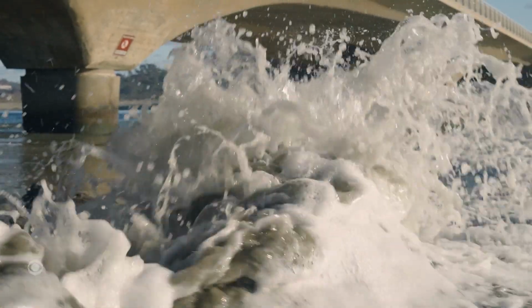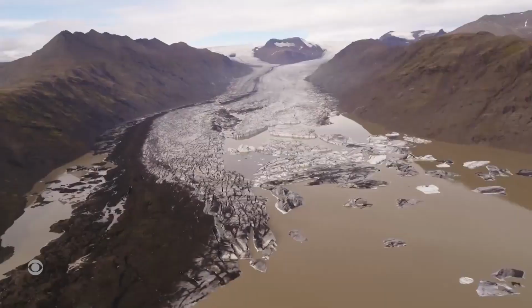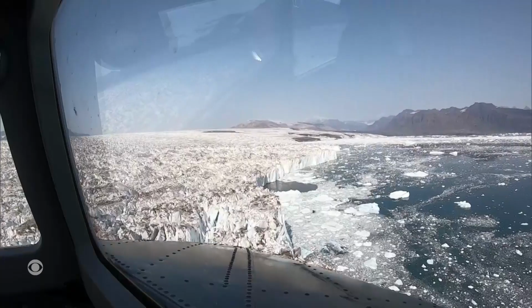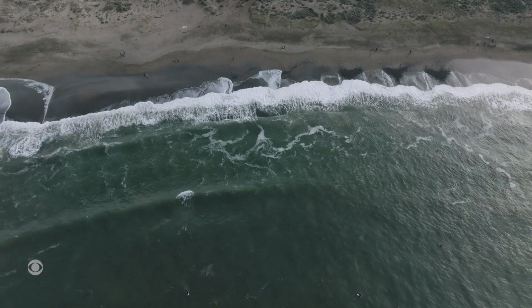Over time, the trend is just undeniable. The measurements are all saying the same thing. Glaciers are melting, and the ice sheets, Antarctica and Greenland in particular, are contributing. So yes, sea level's rising. It's going to continue to rise, and it is one of the most obvious signs of climate change.